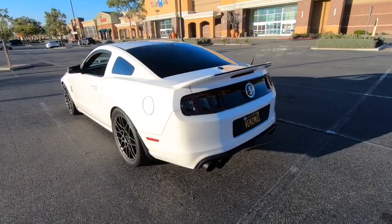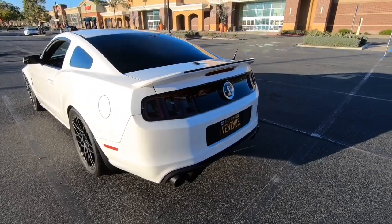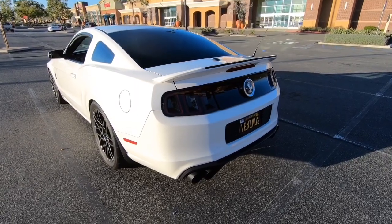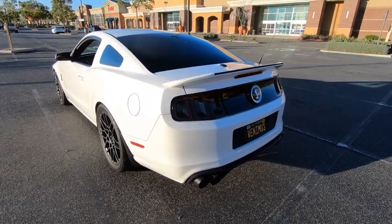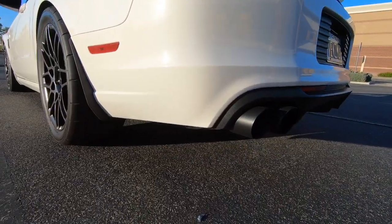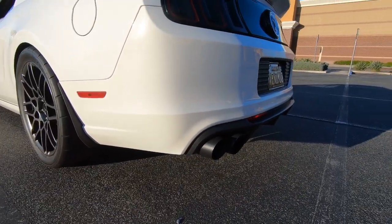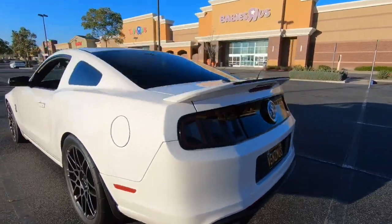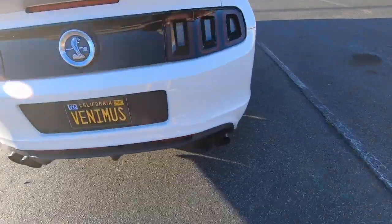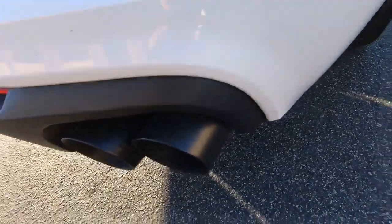My last video I posted, I showed you guys that I do have the Magnaflow competition exhaust on it. It's pretty loud. It actually does not have a muffler, so it's a straight through design, pretty much from the catalytic converter back. I do love the way that the exhaust tips look. It's got that matte black finish on there.